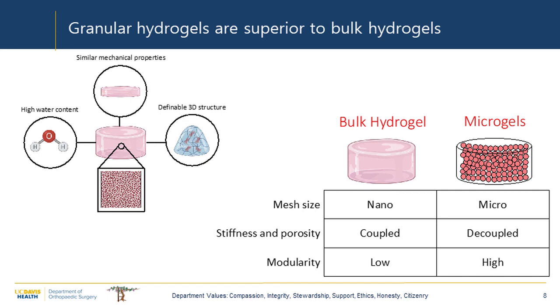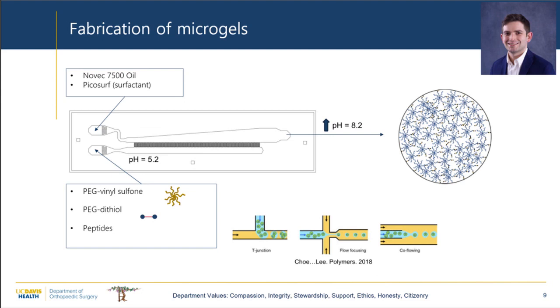You can't decouple these to understand the influence of these very important parameters, but in microgels, they're very much decoupled, so it gives you increased flexibility to explore this. And of course, bulk hydrogels, you're somewhat limited in the tunability of these aspects, but in microgels, you can combine these individual pieces like Legos in whatever manner that you want. So another PhD student who just finished in the laboratory, Dr. Jeremy Lowen, utilized a microfluidics-based approach to make these microgel-based platforms, again, from a synthetic polymer, PEG vinyl sulfone.